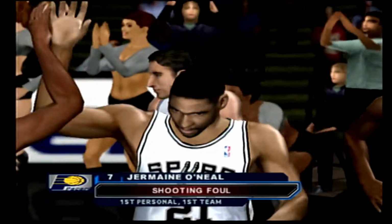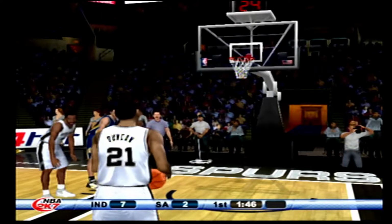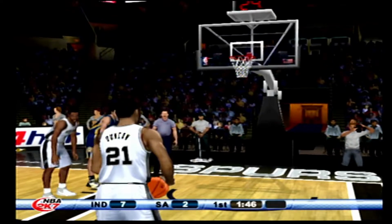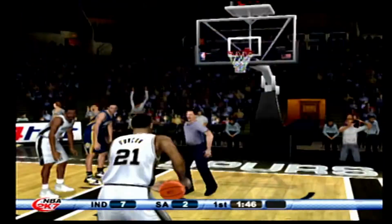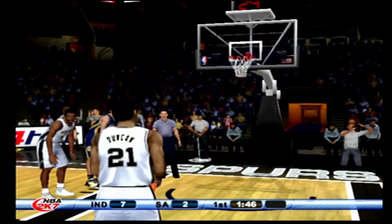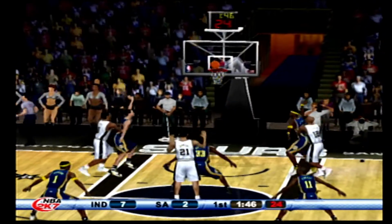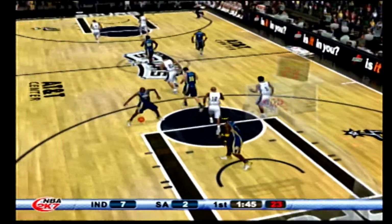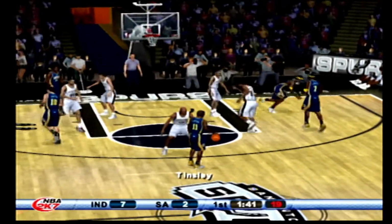Defensive foul. Duncan, he's pummeled, and will have a chance for two at the line. Shooting two. He can't get the first. He misses them both. To Tinsley, the Pacers bring it up. It's a five-point game.